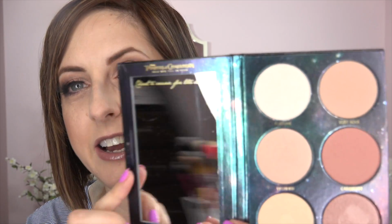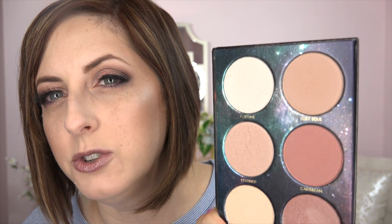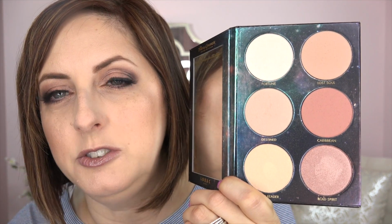So let me show you the colors in this. We have Fortune, which is an icy white highlighter. We have Lost Soul, which is sort of like a contour or a bronzer. It's not quite the right color for me to do that with, so I didn't do that with it today. I used it as a part of a blush today. We have Caribbean, great blush. Destined, a great highlighter, have that on. And Star Reader, a very golden highlighter. And then we have Bold Spirit. Oh, this is the prettiest color of a highlighter right there. A little deep for me, but I could maybe use it as a shiny blush. Anyway, let me swatch these for you.